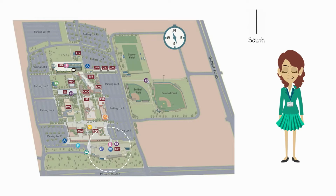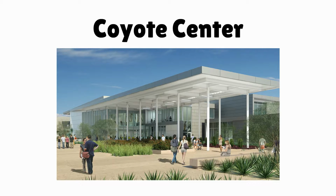Let's get to know Pecos campus so that you'll know where all things are located. Don't worry, we'll go to the other campuses as well, so you get to know all about them too. Let's start at the south end of campus, at the large building that's called the Coyote Center. The Coyote Center provides services to new and continuing students, ranging from admissions and enrollment to advising, as well as support of student fitness and athletics.